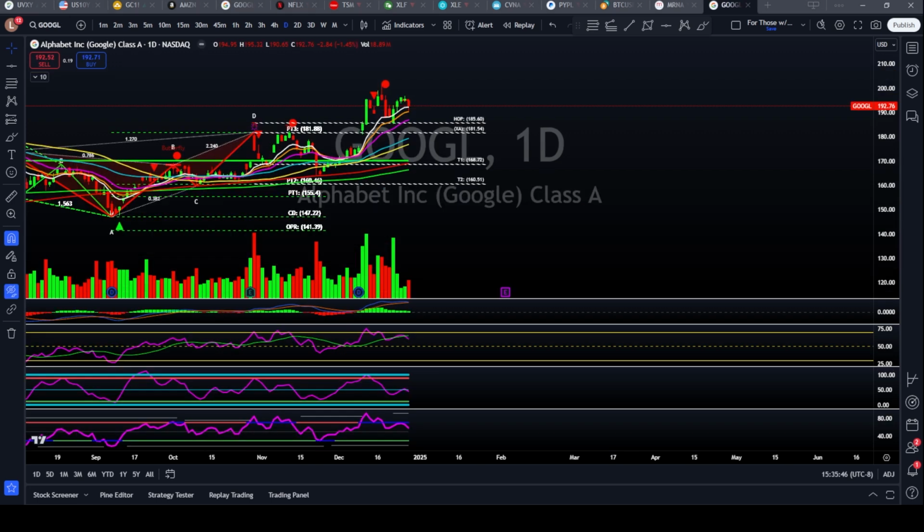Jumping over to Google here. So Google closed on Friday at 192.76. It did cross below the HSI midline here. We do have this bearish butterfly pattern on the daily.